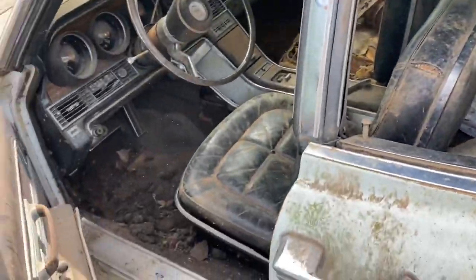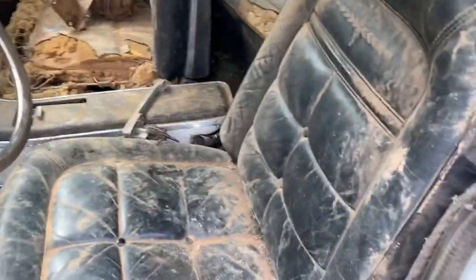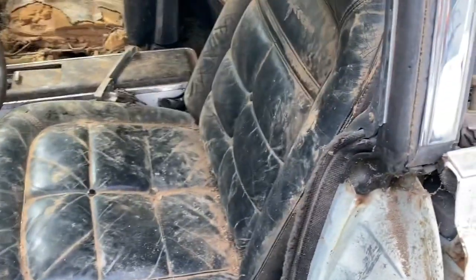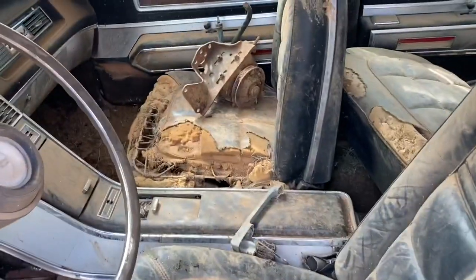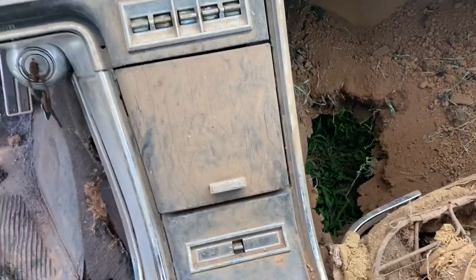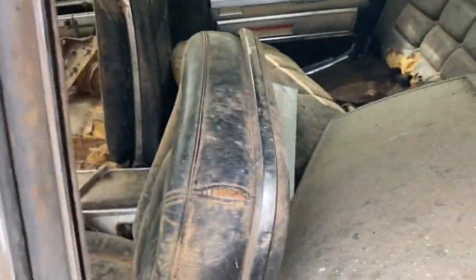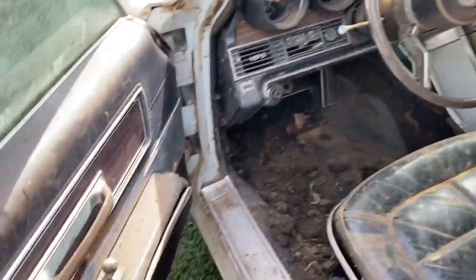Just what little bit I saw when I had this door open earlier. I love this interior. Look at the seat. That seat will clean up. I mean, that one over there, I don't know. I do know, actually. I think I know. Look at this. Whatever animal dug that hole, dug up through the floor and was eating the seat. So hopefully that raccoon is not in here still, because I don't want to deal with that.